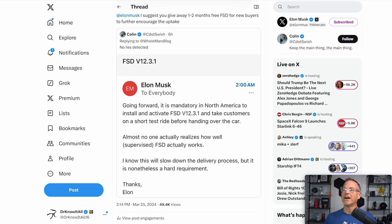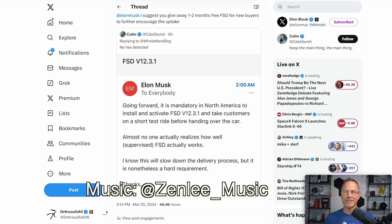Let's start with the announcement here. This is from Colin, who said, no lies detected, a few hours back. Elon Musk, apparently at 2 o'clock in the morning because the guy never sleeps. I don't know how he functions. He never seems to sleep. But anyway, it's Elon Musk to everyone at Tesla.